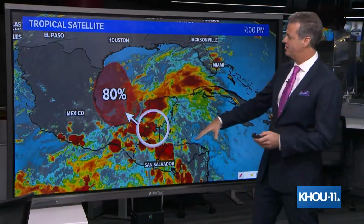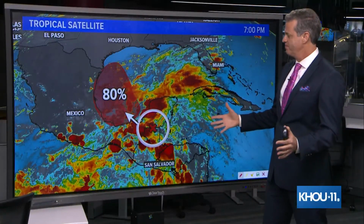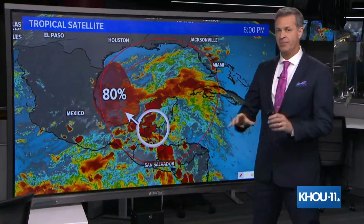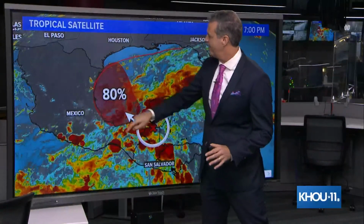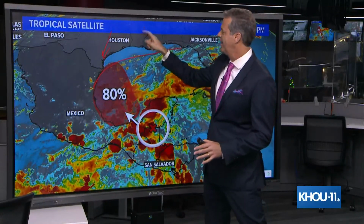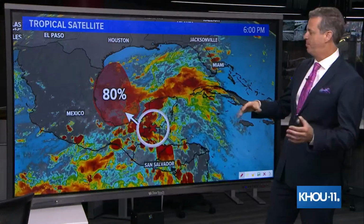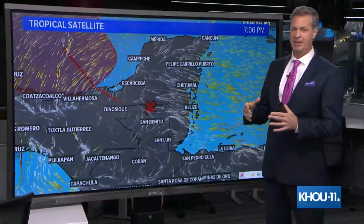Here's where we stand right now, and you can see on the infrared enhanced satellite, there's nothing organized. Scattered thunderstorms all over the place. But what you've got here is a huge slug of deep tropical moisture, and the northern edge of it is right here. You can see how dry it is up toward Houston. Texas, Louisiana have enjoyed a lovely, almost fall-like day with low humidity and a north breeze, but that won't last. As we get into Sunday afternoon and Monday, that slug of moisture is going to move in, and perhaps something will begin to develop in the Gulf of Mexico.